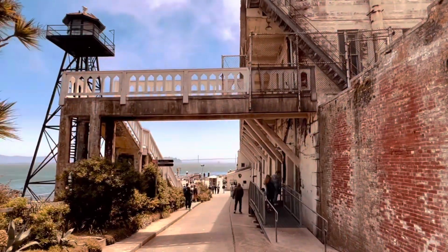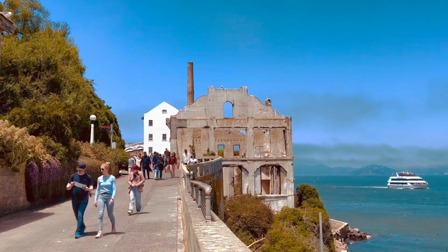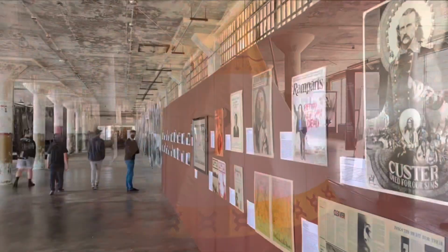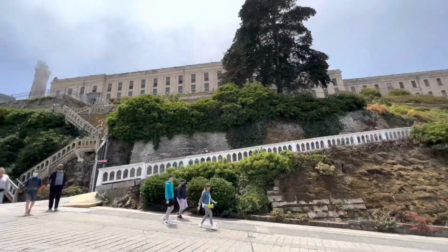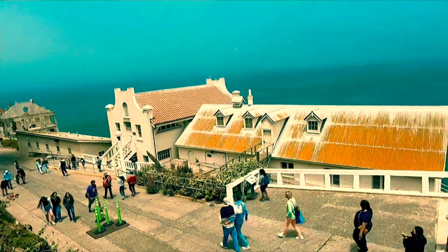A prison isn't usually a tourist destination, but this one in San Francisco is a major exception. Touring the historic former prison is an unusual experience, but it is one I would highly recommend for anyone curious about what life was like as an inmate or officer here years ago.